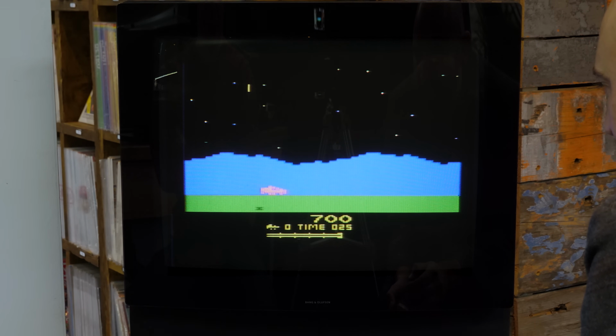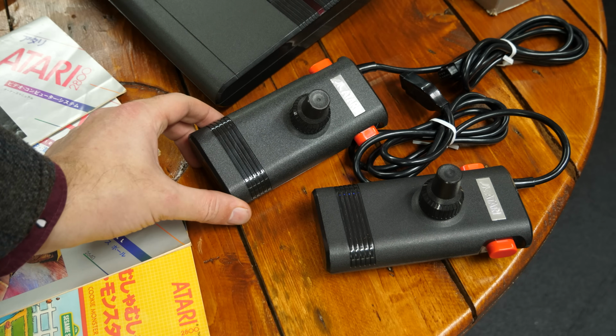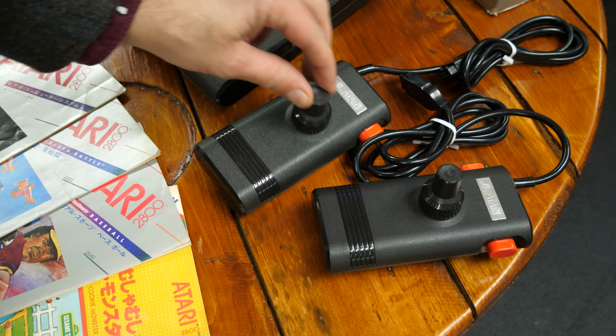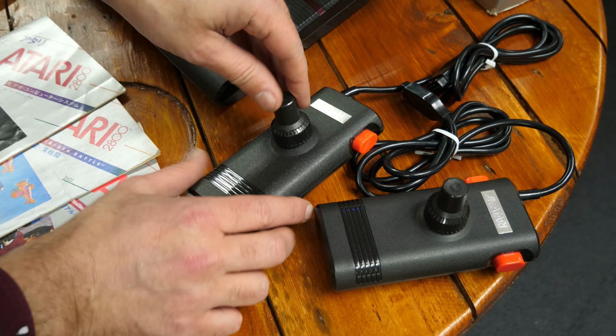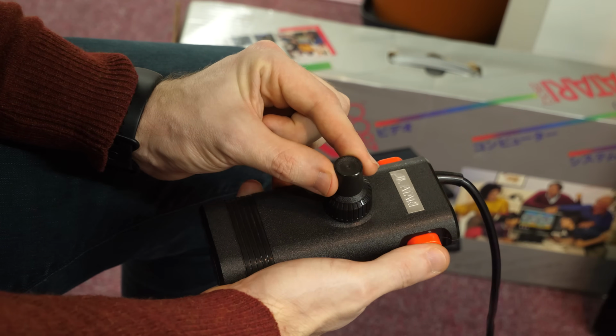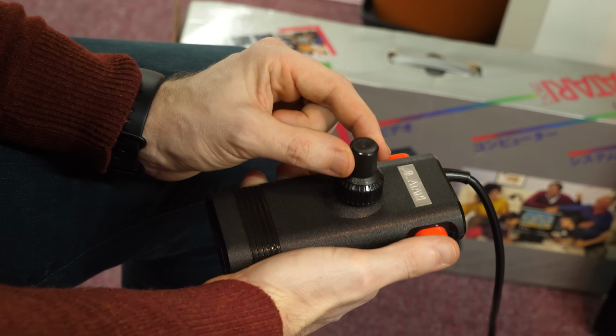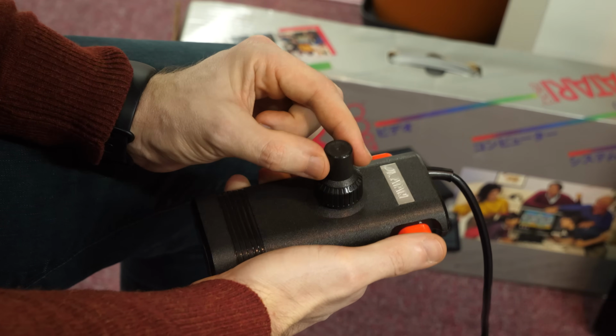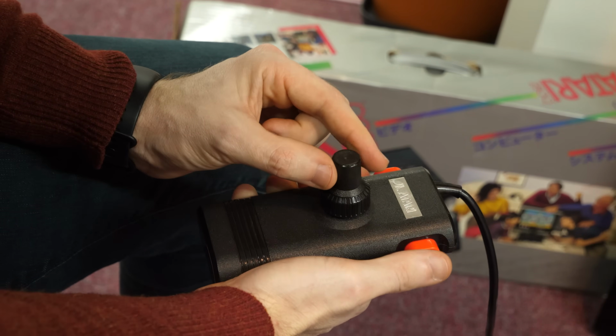I did notice while I was playing that the joysticks are very different to the classic 2600 stick that we all know, that single button stick that's become so iconic over the years. This is more of a pad that you hold in your hand, and it's multifunctional. Yeah, I actually really love these. I think they're really nice to hold, very ergonomically designed. Not only do they work as a normal joystick, but the stick itself actually rotates, so it acts as a paddle or a spinner as well.